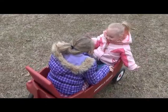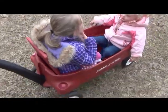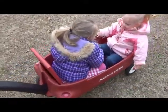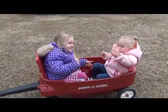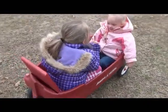The two girls are riding in the wagon. Can you wave? Girls are riding in the wagon. Come on, let's go.